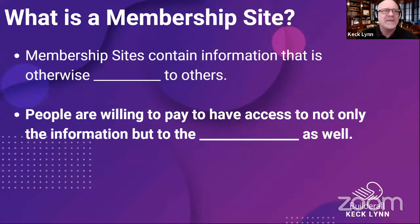Okay. And then next, people are willing to pay to have access to not only the information, but to the community as well. So that's community. I mean, think about it, especially now with all the lockdowns, now more than ever, people are craving community, and your membership site can provide that community for people. Along with the value of the community itself, these kind of online communities can also provide limitless opportunities for your members through connections and networking with other like-minded, focused individuals. So you have all these people with the same passion and desires together in a group, and that in itself just adds a lot of value. So real basic, what is a membership site? Contains information that's otherwise unavailable and also provides community.